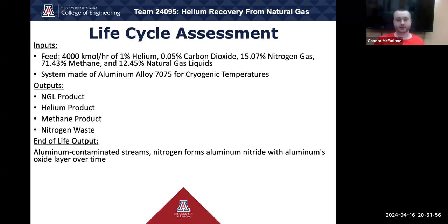This is a quick life cycle analysis. You can see the inputs and outputs of our system. Something interesting is that at the end of life, we expect the output to contain aluminum contaminated streams, because aluminum nitride forms as nitrogen passes over the aluminum's oxide layer. This is more likely to happen in the presence of free carbon, which we can implement elements to detect. It also proceeds faster at higher temperatures, and we are operating at cryogenic conditions. So we expect our equipment life to still be long.